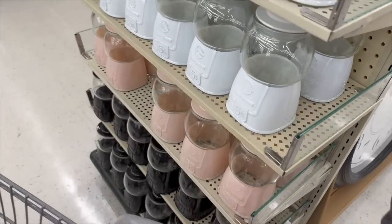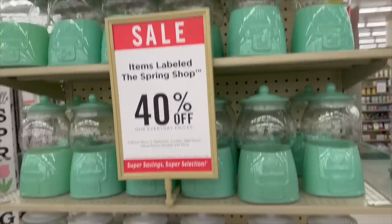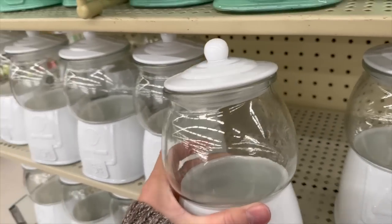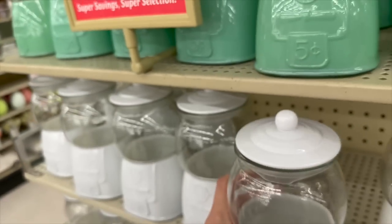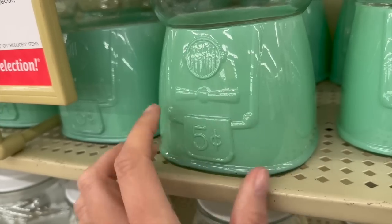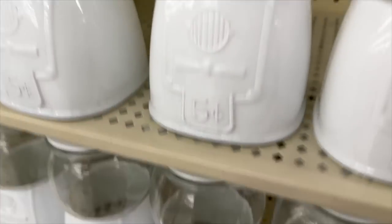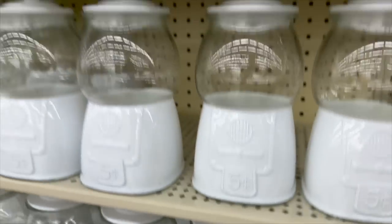These are new. I've never seen here, but maybe I'm just late to the party. I know these are usually in the Target dollar spot and people go crazy over them. They have them in white, like this beautiful like jade color. It's coming up different on camera. It's more of like a clear green, and then they have pink and black.